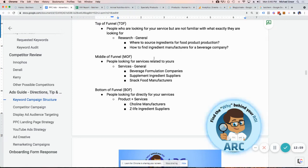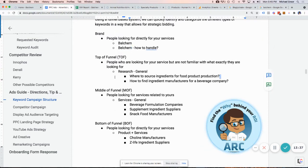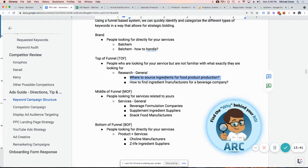For the top of funnel, the main thing I was looking at as well is that there are different levels of how people are looking for your service, as far as supplement ingredient supplying and the different types of development and services: people who don't really know exactly what they're looking for yet. When someone searches zinc, they're not necessarily automatically thinking, I'm looking for a zinc manufacturer. It could be someone looking to buy zinc pills because they heard zinc was healthy for you. But when you're looking for a production company, looking at the long-tail searches that people put into Google, like where to source ingredients for food production, those are things we can target and add to the campaign in order to bring in traffic from people that might be newer to the market.